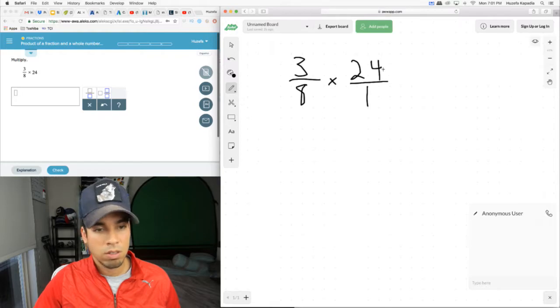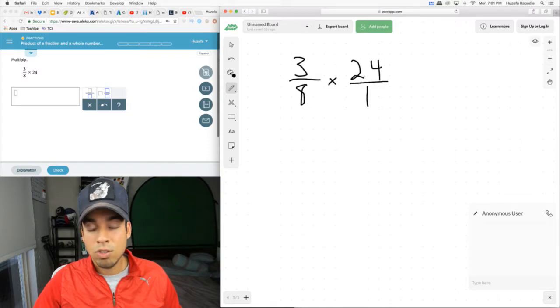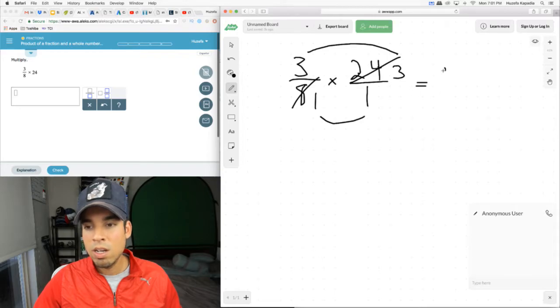You can also do something called cross simplify. Cross simplification is really great. You can divide anything on the top and bottom by the same number if possible, and you can kind of reduce them. So I could look at this 8 and this 24. It doesn't matter they're not in the same fraction. Just the fact that the 24 is on top and the 8's on bottom, it's all being multiplied. I can divide this number and this number by 8, for example. This is called reduction, so I can reduce that. 24 divided by 8 is 3. 8 divided by 8 is 1. So now I have much easier numbers to work with. Now I can multiply across. 3 times 3 is 9. 1 times 1 is 1. And I get 9 over 1, which is just 9.